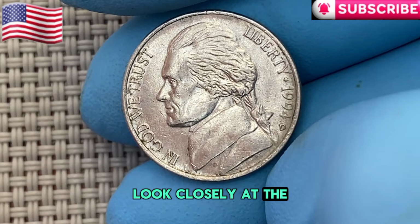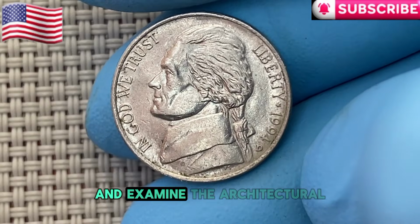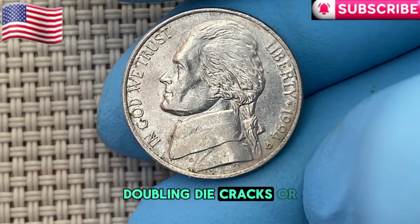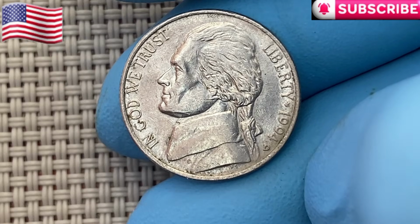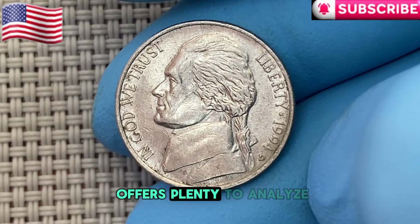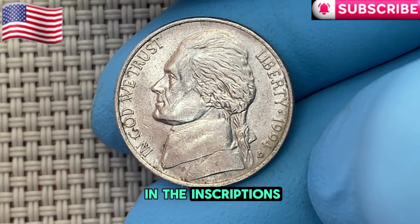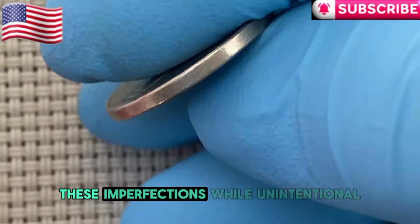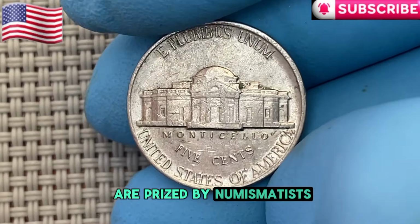Monticello's design is rich with intricate details, and any slight minting error can make the coin highly valuable. Look closely at the lettering, specifically Monticello and 5 cents, and examine the architectural details. Doubling, die cracks, or missing elements are rare errors that significantly boost the coin's worth. The obverse side, with Jefferson's profile, also offers plenty to analyze. Collectors look for doubling in the inscriptions, unusual textures, or signs of weak strikes. These imperfections, while unintentional, create unique coins that are prized by numismatists.